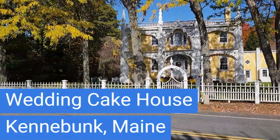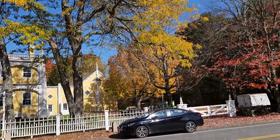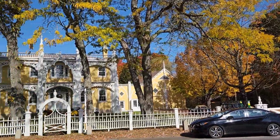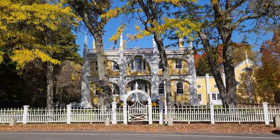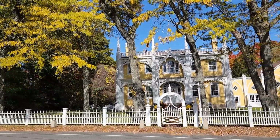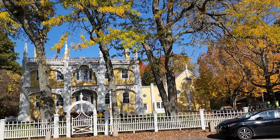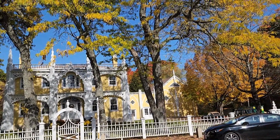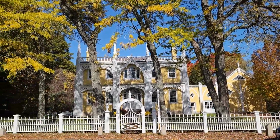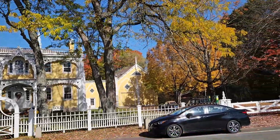This is the wedding cake house. There's 1,000,001 stories that go with it. I don't know if any of them are actually accurate. The one I like the best is that back in the day there was this ship captain and he married his true love, but they eloped real quick because he had to go out to sea. So she never got a wedding cake. So every time he'd go on his trip, he'd bring back another piece, and he built her this wedding cake to make up for the fact that she never had a wedding cake.